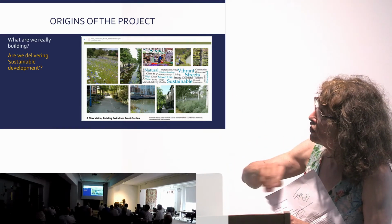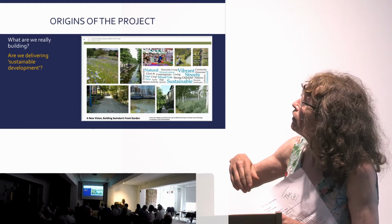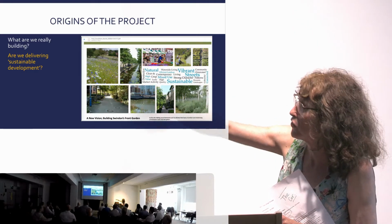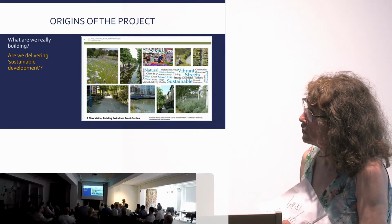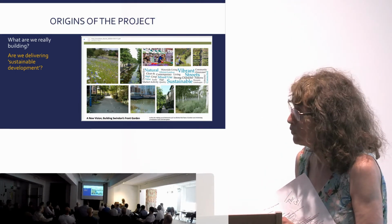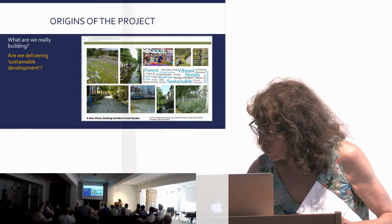Looking at planning applications, looking at master plans, many fine words from developers: vibrancy, sustainability, low carbon, all sorts of things. This is an advertisement actually to do with Swindon's front garden development. And we saw so many of these things in the course of events campaigning for public transport and walking and cycling and going to local plan inquiries, participating in the local plan process. We thought, well, you know, why does it all go wrong? What's going on?